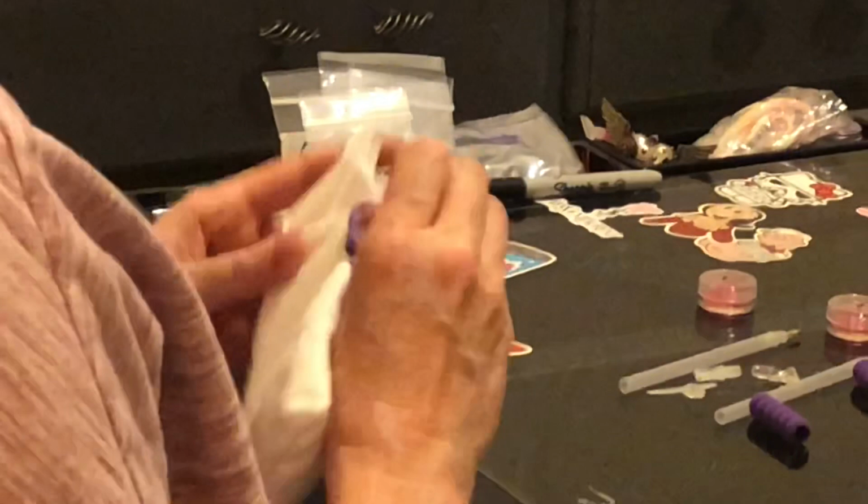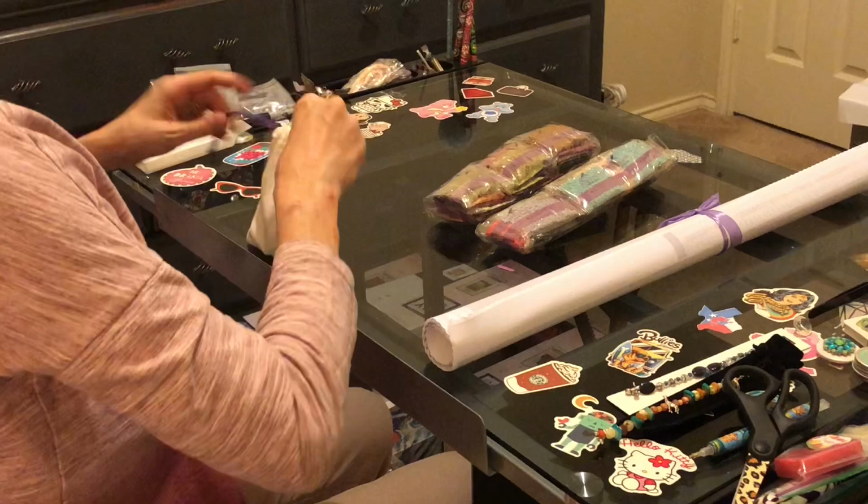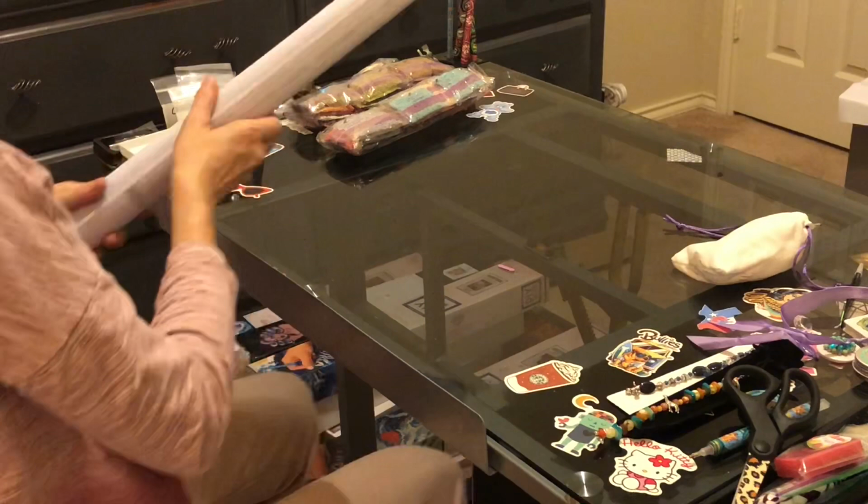Sorry, I'm taking the time to put everything back, but I don't want to lose anything. All right. Done. We'll get into the drills in a moment. But you came to see what I got from Dreamer Designs. It is poured blue, so I'm going to roll it back really quickly. I cannot wait to see this. Oh.